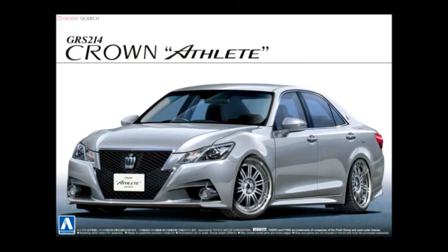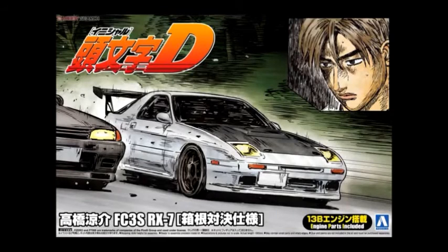Now, also from Aoshima, and these are modified reissues. This is the Initial D FD3S RX7. This is, of course, let me see if I can find my notes here. I should recognize this guy's name by now, but it's one of those things where I can never remember it. Takahashi Ryosuke. Of course, you know that they have a kit for him that just sort of floats in and out of reissues all the time. They just reissued it in February. This is the modified race battle version.